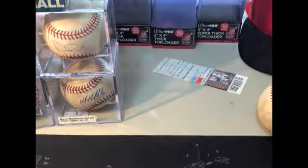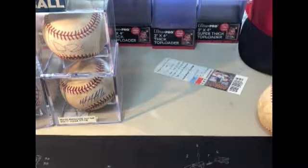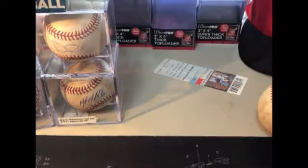I try to talk about baseball packs, baseball cards, but today I'm going to be talking about autographing, getting autographs on baseballs. Some of the problems I've come up against, and basically how I got started in the whole search for baseball autographs.